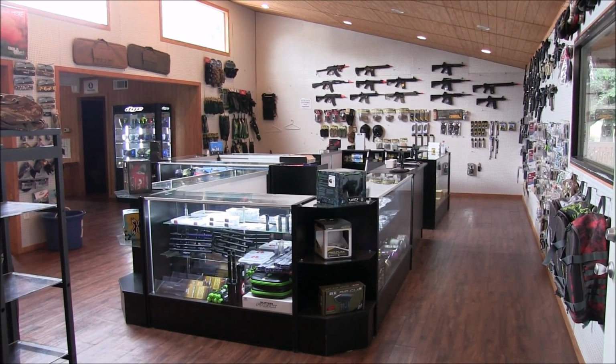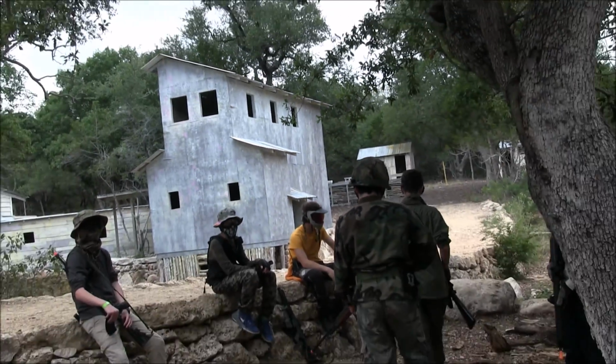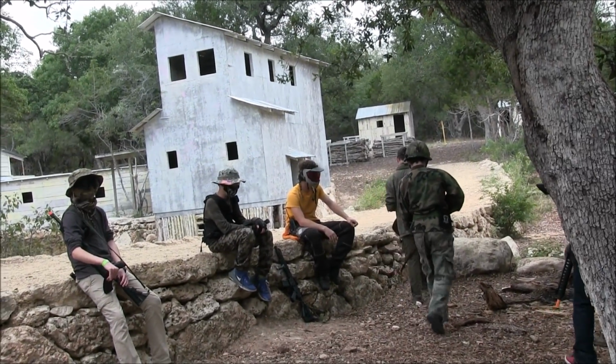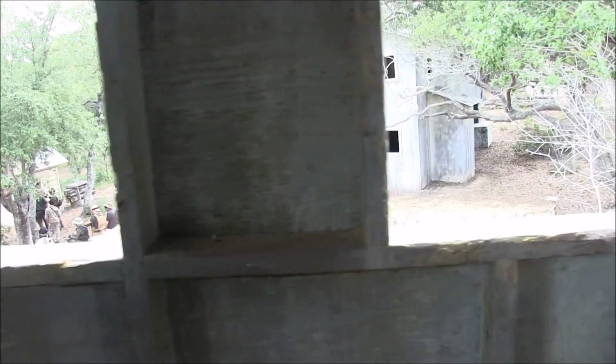For this visit though, I only have one quick game of team deathmatch to show off in the sawmill field. This area is cluttered with buildings with second story rooms, trenches, some thick brush, and so many windows to get hit from, so I immediately love this layout.